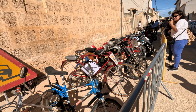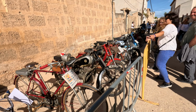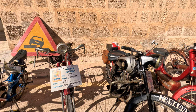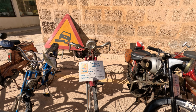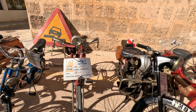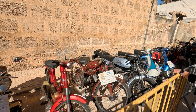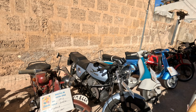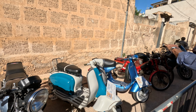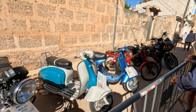There's one that isn't a motorbike. It's like the old chopper thing. That one's got a 38cc engine stuck on the back. I thought it was a push bike. Lambretta.